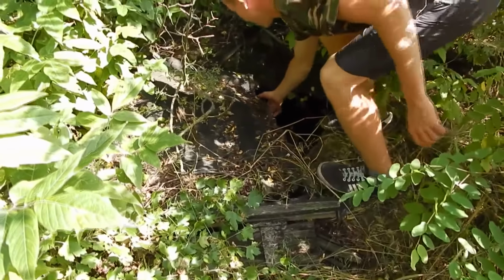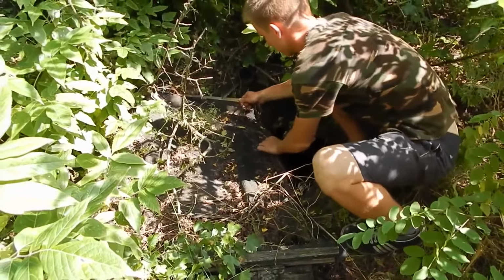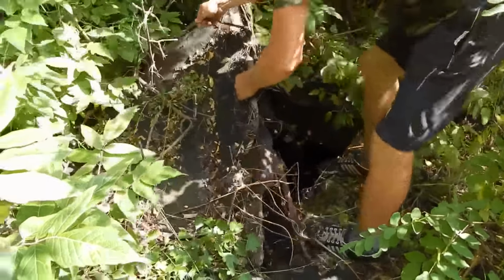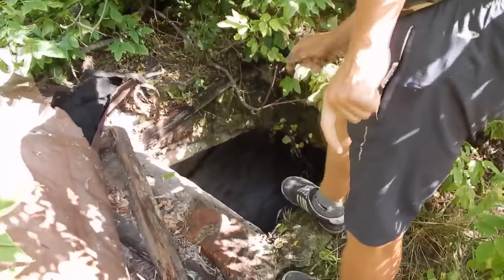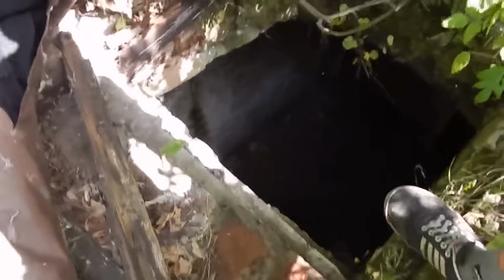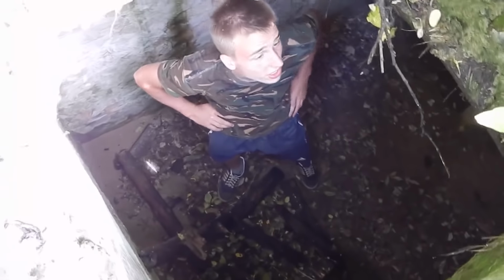We have already finished examining the house and went outside to inspect the cellar. First of all we need to release the entrance so that my partner could go down there. We can see the remains of a staircase along which you could come down here before, but this staircase has already decayed so it will have to be lowered in another way. My partner is already inside the cellar. Let's drop him the camera and he will show you the inner situation.